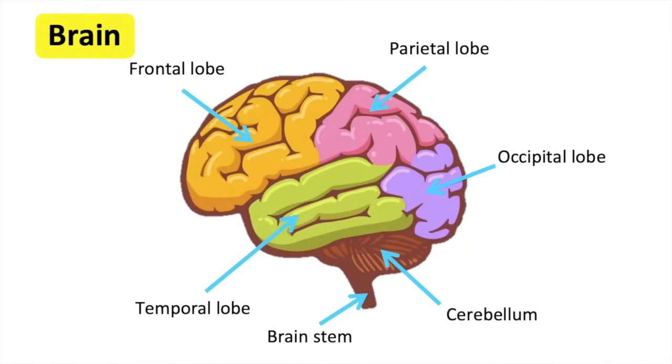The brain is responsible for many different things, including thinking, decision-making, emotion, memory, speech production, as well as muscle control, coordination, balance, and sensory reception.